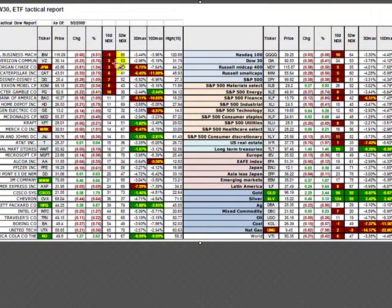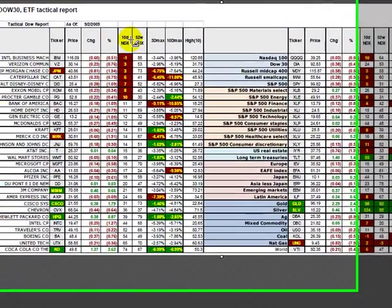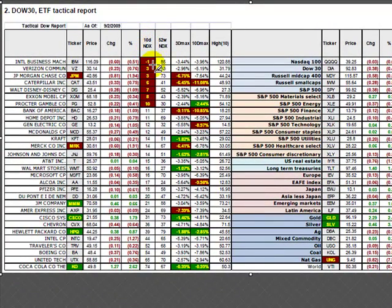On the daily tactical, you can see in the Dow 30, sorted by the 10-day index, the ones that are dramatically oversold. And I like CAT, Procter & Gamble, JP Morgan especially. You see the red ticker, that means it was a big loser today.